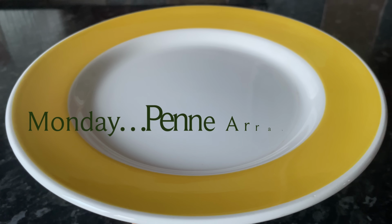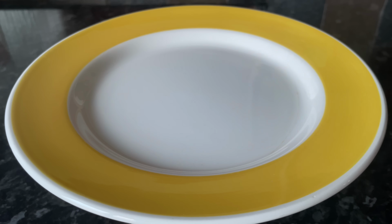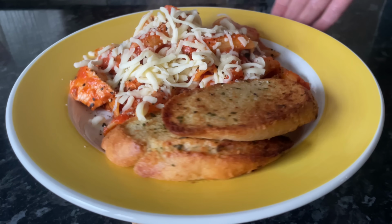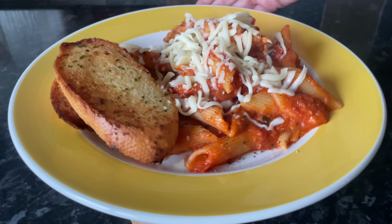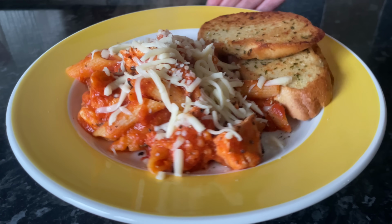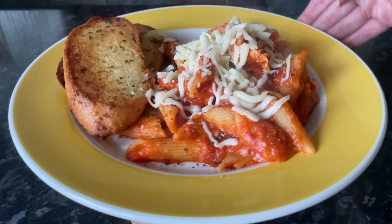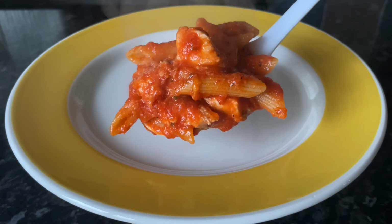So on Monday, I had penne arrabiata, but I added chicken to it as well. I had some leftover chicken, so I threw that in because that is a free food, so why not? And it's a good source of protein as well. And this is one of the things I love about the Slimming World plan. You can have pasta, you can have rice and bread and potatoes and still lose stones and stones of weight.